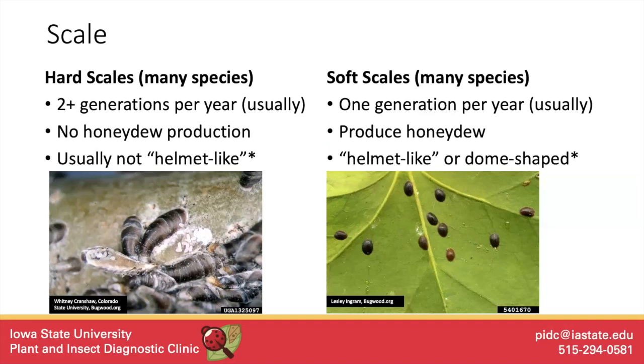Okay, I am getting a little bit close on time here. So I put these scale slides in here because they have very complicated life histories. They're very complicated insects. So because I want to spend 15 minutes or so answering questions, I'm going to kind of jump through here. I just brought these up because they're super interesting. I still have a lot to learn about scale. They all have these complicated life histories and development stages.